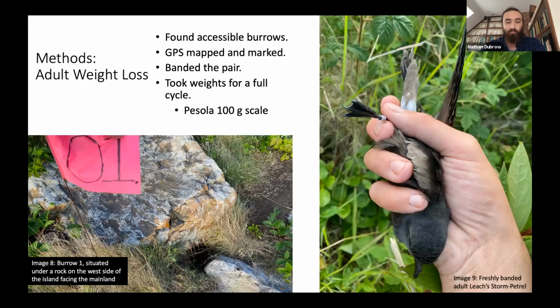So we weighed each of these adults for a full cycle. So basically a singular bout of incubation for each individual of the pair. So first, one half of the pair might incubate for 4 days. And then, so we got that data right there. And then the next individual might incubate for 4 days as well. So we got just this full cycle of incubation weight loss for each one.